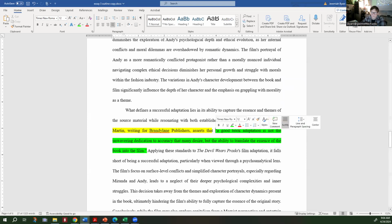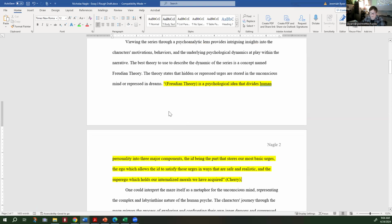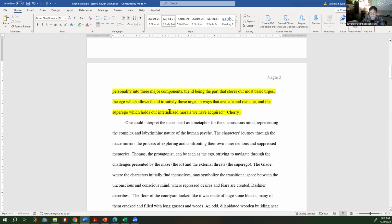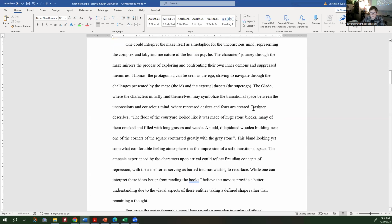So it cannot be just a complete quote. And you don't ever end paragraphs with quotes. This is 2 errors. Look, Dasher describes, okay, fine. Described it. Problem though is that the period goes inside quotation marks.